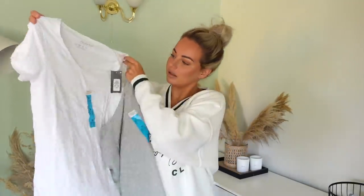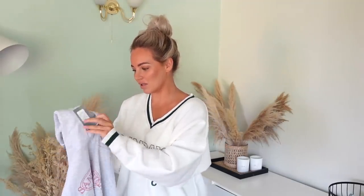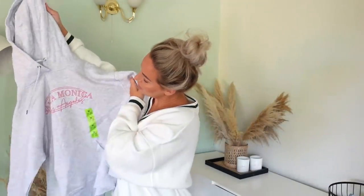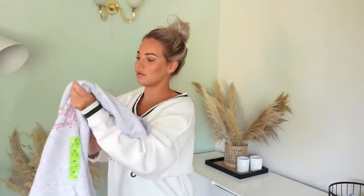I then got this hoodie, which I feel like is so me. It was £7. It's grey marl. Cannot go wrong with grey marl. And on the front, it's got a pink sign which says Santa Monica, Los Angeles. How cute is that pink? Yeah, I thought that was really, really sweet. Looked lovely paired with joggers or leggings. Just one of those simple go-to pieces of clothing which I feel like I can't get enough of.